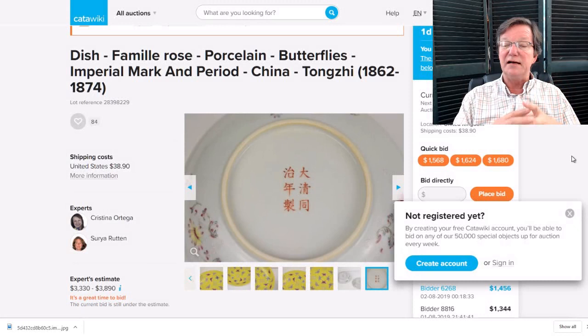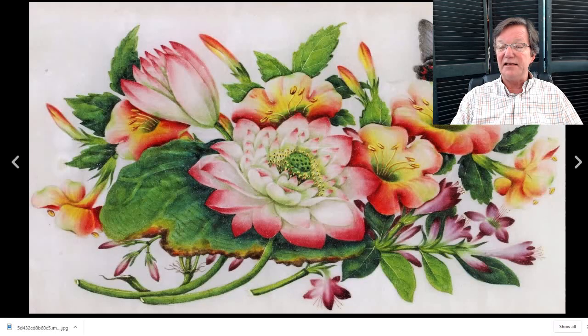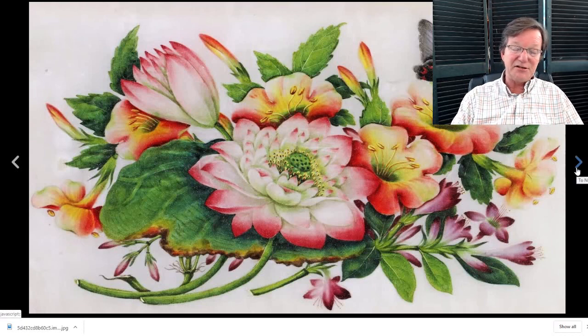They close on Sunday. If you like Mark and Period dishes, you want to take a look at those. Those look fine to me. And then on to this. Josh Chamberlain, 1499, has got a sale up with about 120 lots. Closes on Monday. There's quite a few good things in there, Japanese and Chinese.